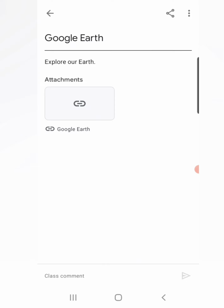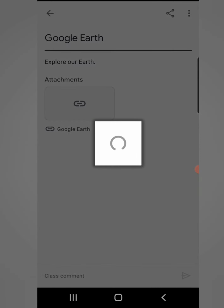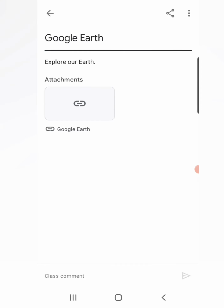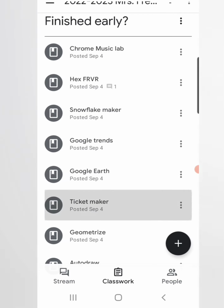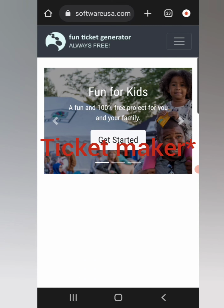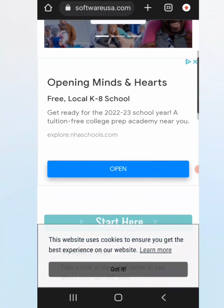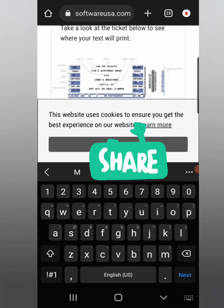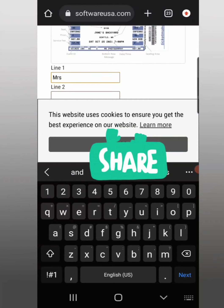Up next is Google Earth. I recorded this on my cell phone, and so I don't have the app installed on my cell phone. They do have it on their Chromebook though. If you're not familiar with Google Earth, check it out. This one is Ticketmaster. Kids have parties and things like that, and they actually like tickets. Sometimes I'll print them out, and all of it's free to use.